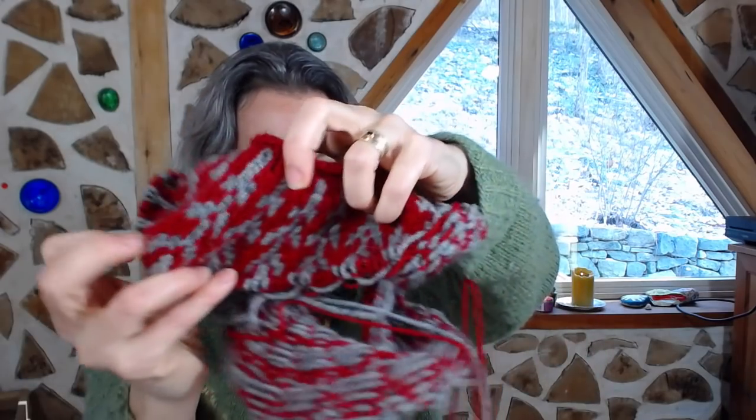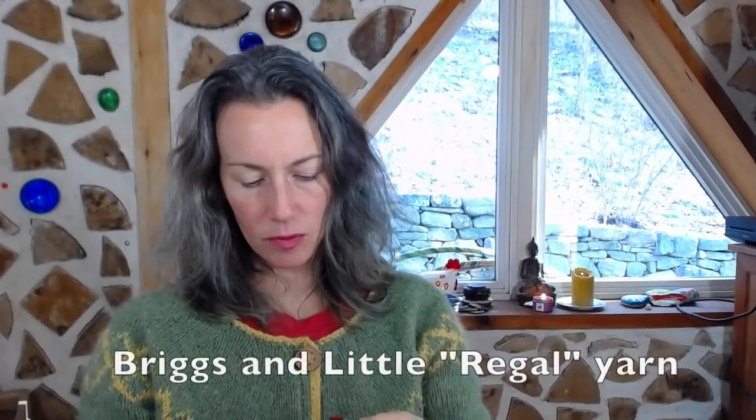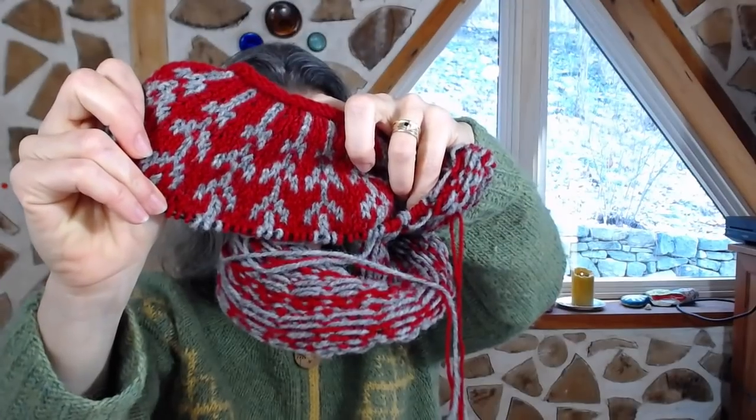My second work in progress is something I just cast on yesterday, and I know you guys are going to think I'm crazy. This is kind of the season of the sweaters, but I cast on another Fern Feather. Look at that. It's a beautiful cherry red with a gray contrast color. And this is Briggs & Little yarn. I've never used this before. I was looking for a nice farm yarn kind of yarn and came up with this one. It's a Canadian yarn that I hear is pretty common in Canada, but you can't find it around here too much. But yeah, I like it. I love how it feels.